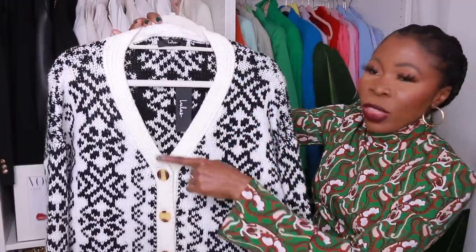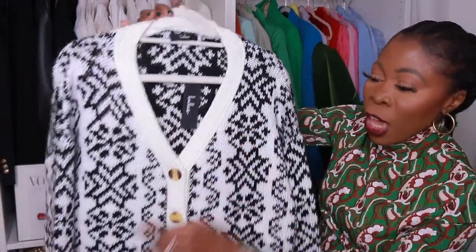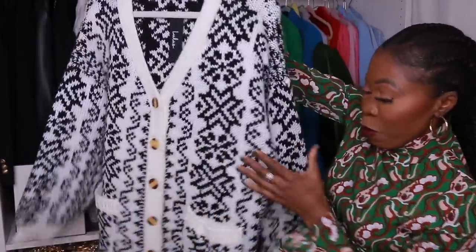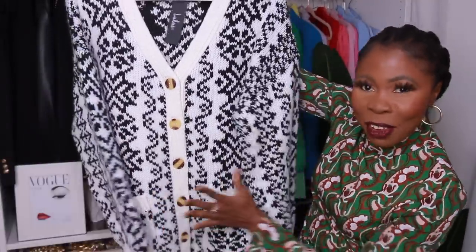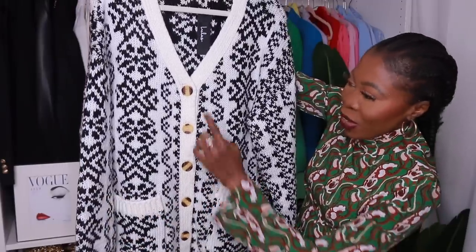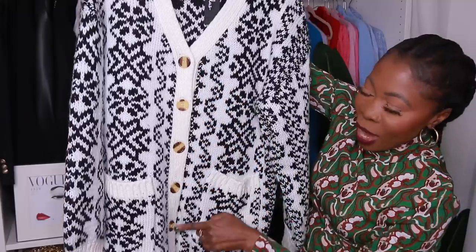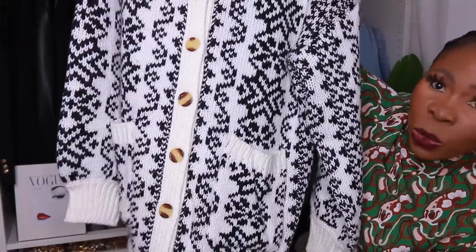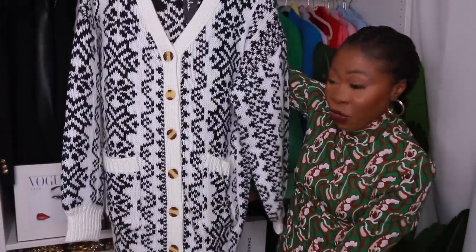It's a V-cut at the front, as you can see. Long sleeve. Also, it's ribbed at the end of the sleeve, both ways. Pocket on the side. And it has this white accent. Even the white accent goes all the way down. The brown bottom goes all the way down as well. Such beautiful, beautiful details.